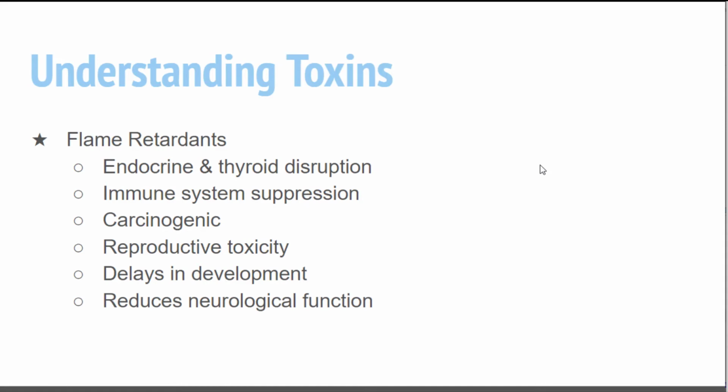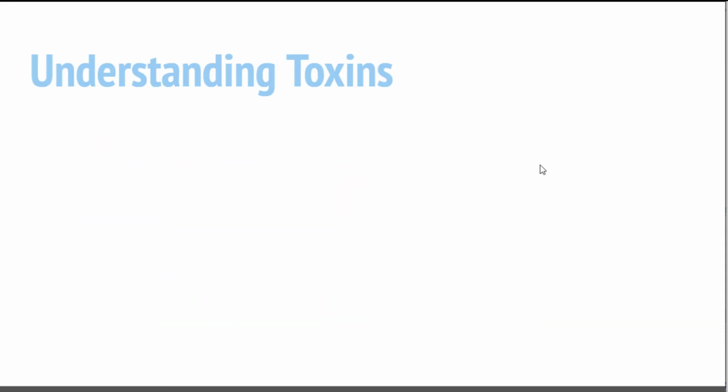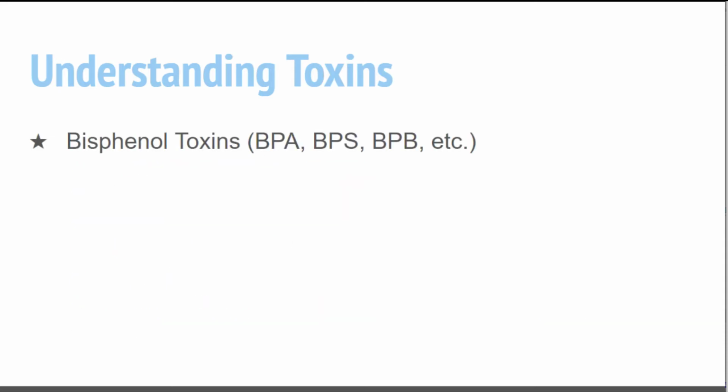And then the last piece of this is reduced neurological function. They have a possible link that they think connects it to autism in children. This is usually found in upholstery, baby products, baby carriers, baby high chairs, strollers, you name it, furniture, mattresses. It's all over our homes. And then another toxin that we talked about was bisphenol A.